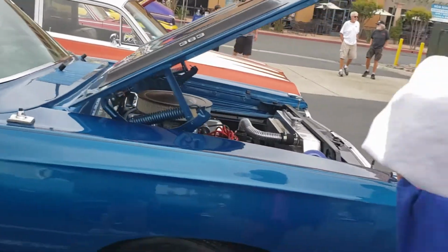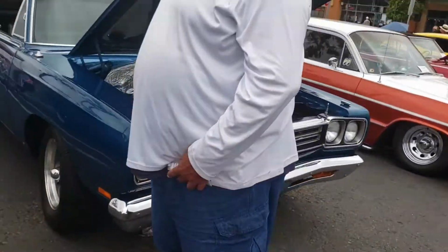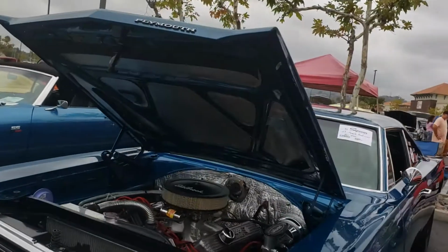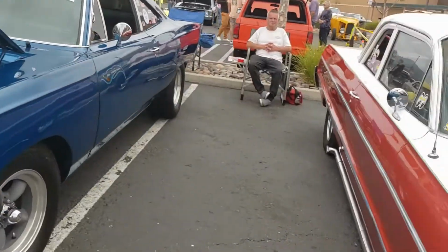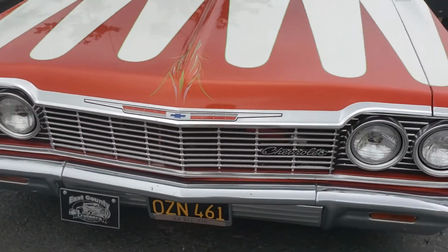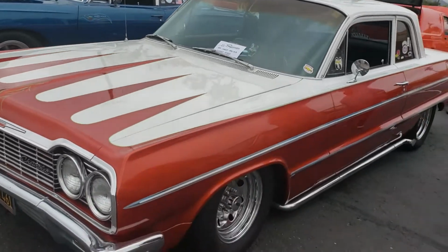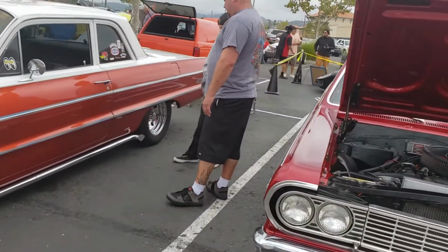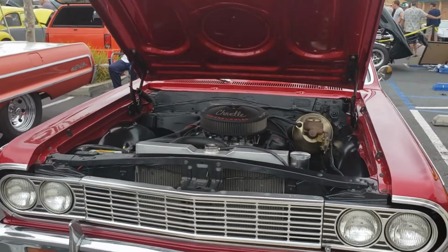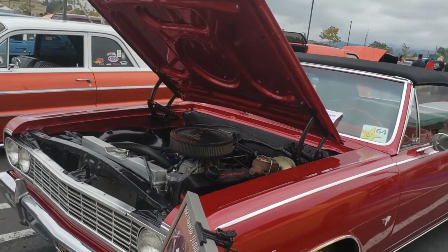Oh, the shiny Road Runner. I keep it on my carport. Road Runner, with a cover on it. Plymouth Road Runner 1969. And 1964 Chevy Bel Air. Bel Air car. Who wants a Bel Air car? And 1964 Chevelle Malibu. That's a convertible Chevelle Malibu.